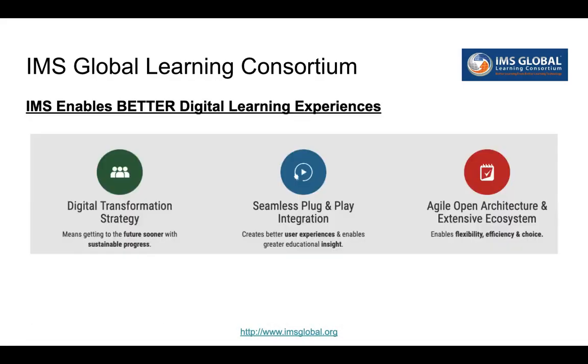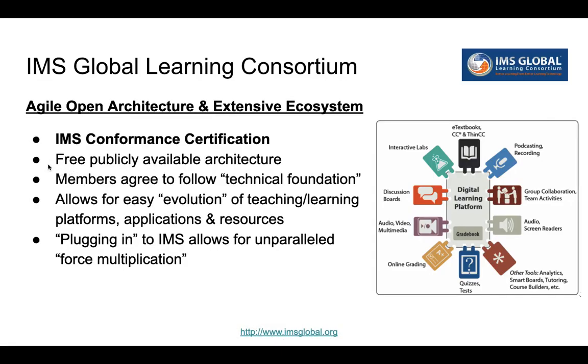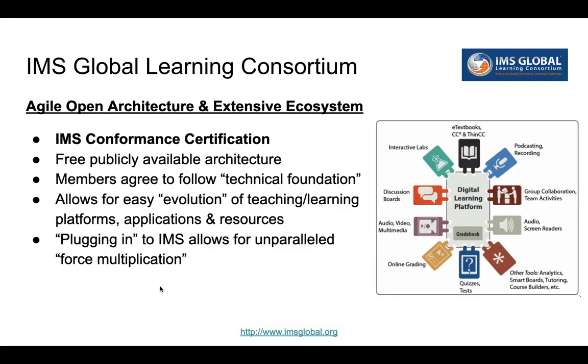The third is this agile and open architecture as well as extensive ecosystem that enables flexibility, choice, and efficiency. So they have another set of standards called the IMS Conformance Certification Standards, and this basically specifies that all of these elements are following this free publicly available architecture, right? And basically the members who agree to follow this technical foundation for the ease of innovating products and integrating products related to teaching, learning, applications, platforms, and resources.